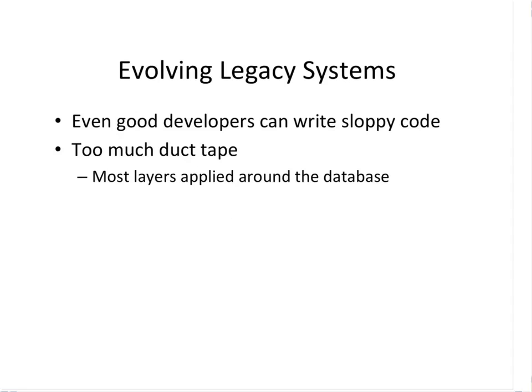Legacy systems, obviously, everyone has code that they themselves haven't written. I've looked at my own code even just a week later and said, what the heck was I thinking?